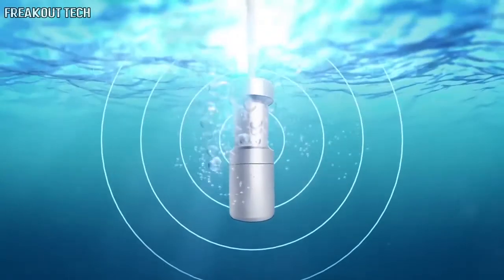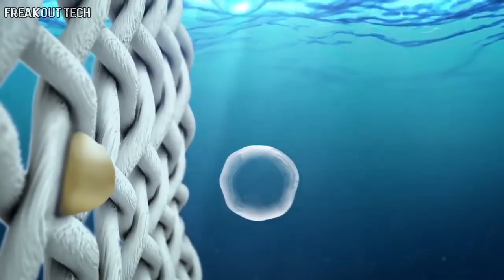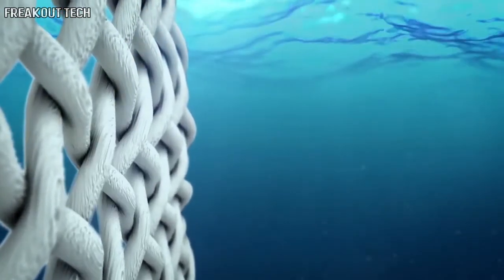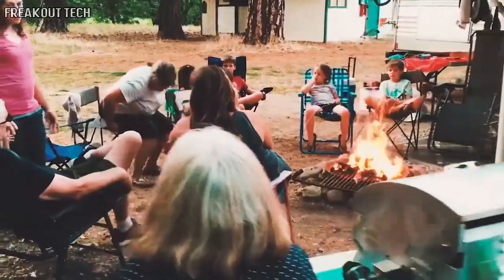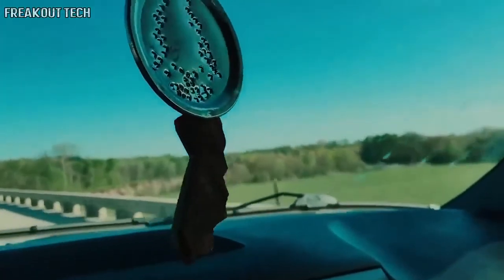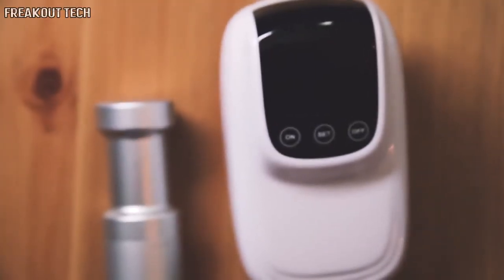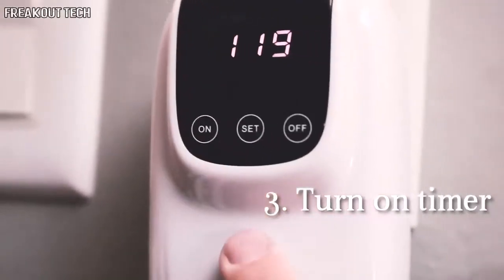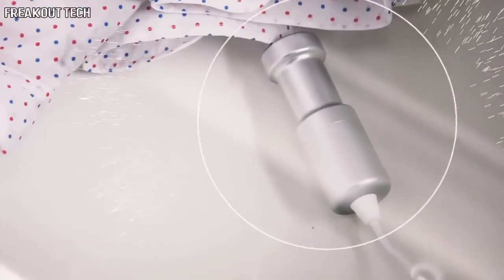Sonic Soak works by generating ultrasonic sound waves that create microscopic high-pressure bubbles to wash away dirt, grime, and oils. We had no idea at the time that what we'd come up with was a device that had so many benefits outside of travelers wanting an easy way to wash clothes while on the go. It's also simple to use. You simply place it in water, add some soap, turn on the built-in timer, and walk away. 30 minutes later, your clothes are cleaner than ever before.